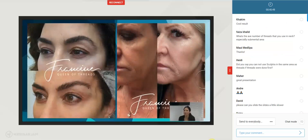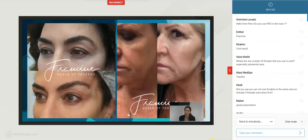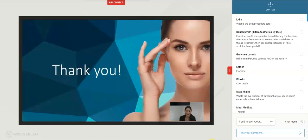Did you use Sculptra in that same area? No, I didn't. This is all smooth and barbed threads. This is another patient. That's actually the patient that you'll see today. I don't do a traditional cat eye because I don't think it's very attractive, but I will say this, that if you're going to treat brows, make sure that you're treating the brow and the lids separately, because for the brow, you need elevation with barbed threads, but you need smooth threads in order to deal with the laxity in the upper lid. And that's another patient that we've done jowls on.